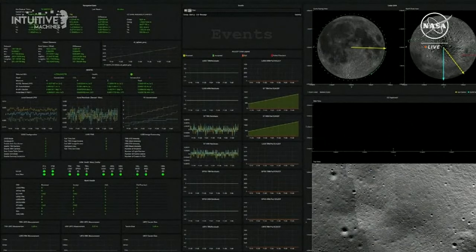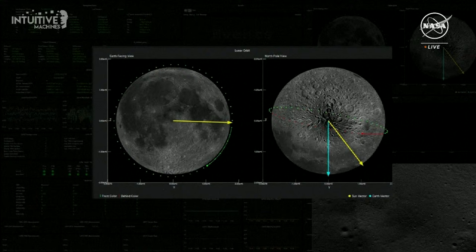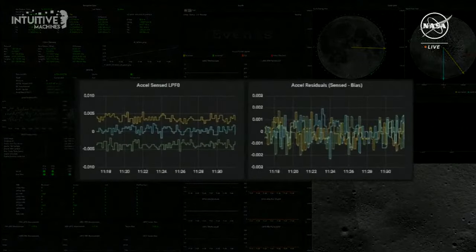This particular screen is called the Deorbit, Descent, and Landing, or DDL screen. This screen is primarily used by the mission director and landing system experts. It's used primarily while Nova C orbits the moon and through landing. The top right images of the moon are called the lunar tactical view. When the dots turn red, the lander is on the far side of the moon, and green is on the near side. The line is the tail where Nova C is, with each dot representing 10 minutes of elapsed time. The acceleration sensed portion of the screen shows raw acceleration values from Nova C's inertial measurement unit.